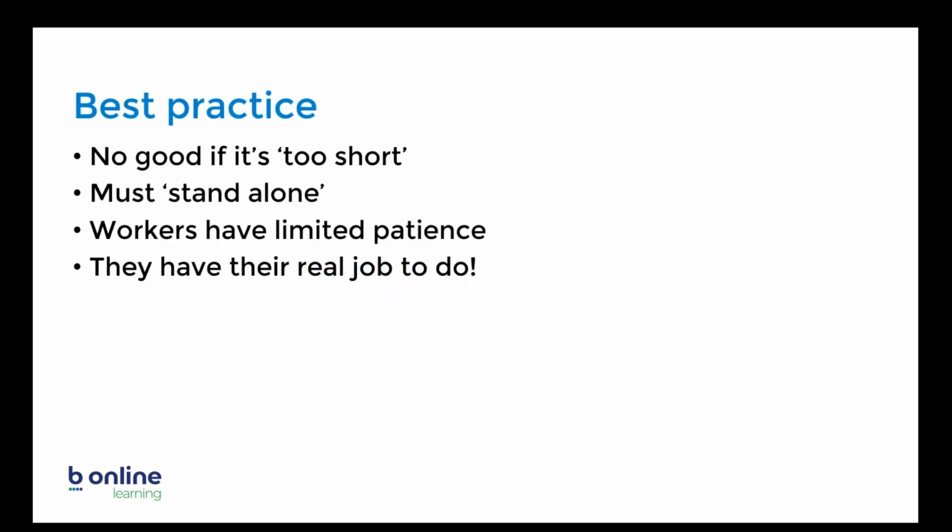So here are 4 key points of best practice when it comes to corporate learning, which gives us some more information about why we could possibly use microlearning. The first one is that microlearning is no good if it's too short. People can't and they won't engage fully. So that's why, back in my definition, I mentioned that whole idea of it's got to be long enough.